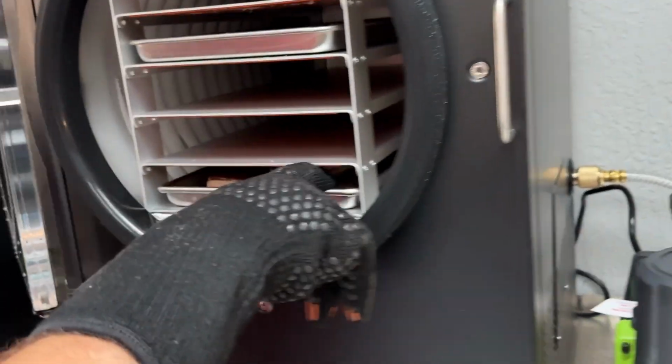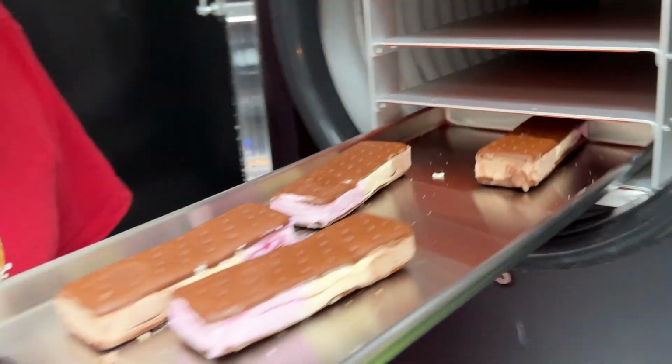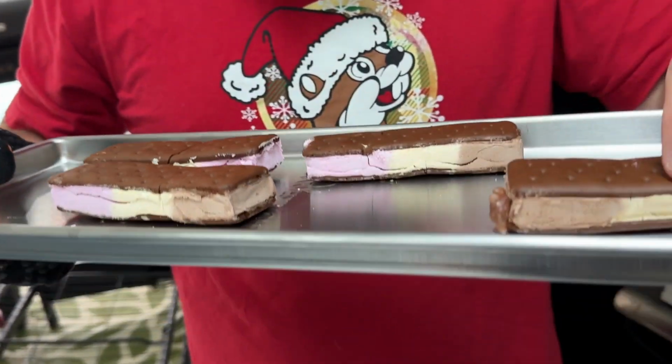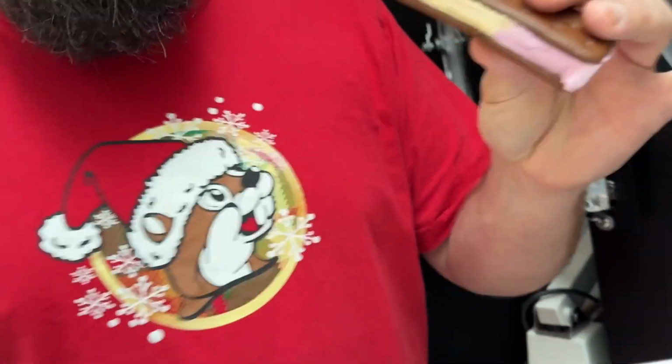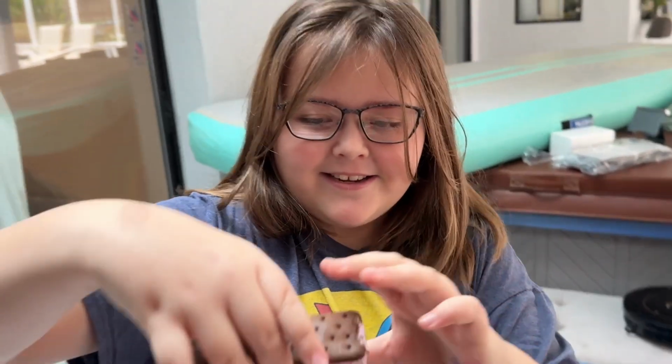Yeah, I'll go in there. Also throw in this. Freeze-dried ice creams, yum yum. Because why not? I'm gonna have to try it. Try that. Here, Dad. Come here. Okay, now you film me. Yeah, okay, I'm gonna try one, guys. Oh wow, this is weird.